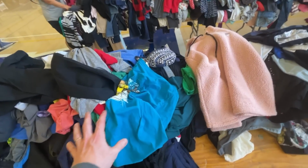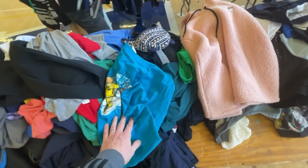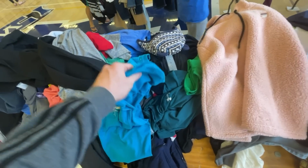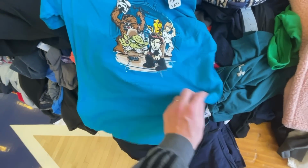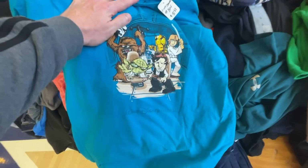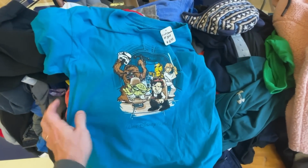When dealing with all these mounds of clothes, what I do is I'm mainly looking for something that has a certain pattern on it, usually some type of graphic design. And this one I love. Look at this. You really cannot go wrong with combining Walt Disney World.